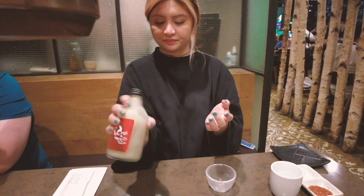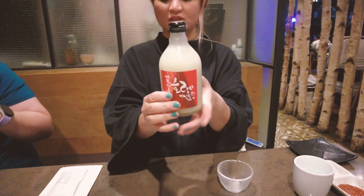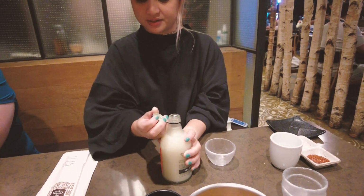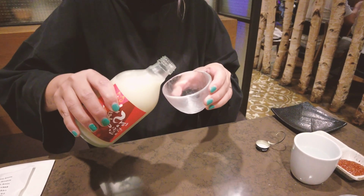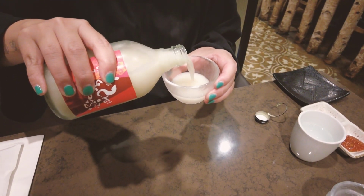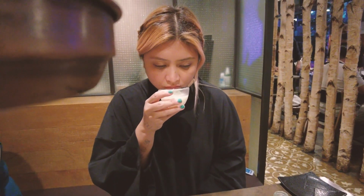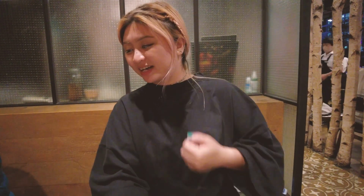To shake it first? I'm so excited. I've never tried this one. It's usually just in the tall white plastic, but this looks like a legit one. So. Let's try it. That's delicious. It's so good. Oh my god, you gotta try it.